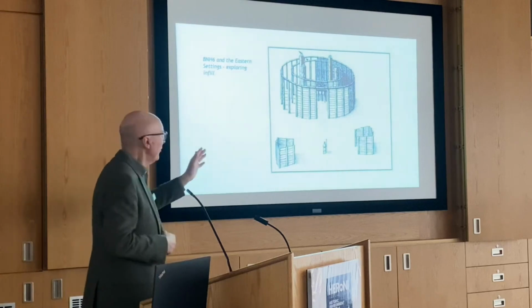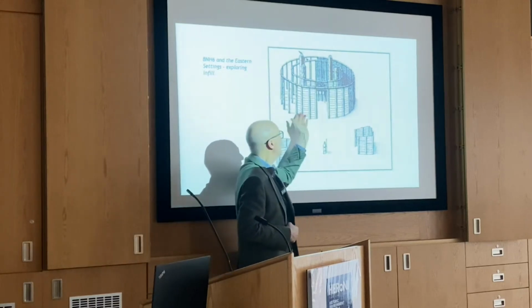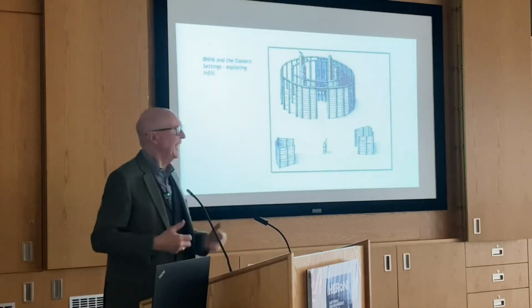We know, I'm sure, that the interior was a platform, and we know that we got our timber facade, plank facade. What was happening elsewhere? Was it just open? Could you just walk through it? And I really don't think so.